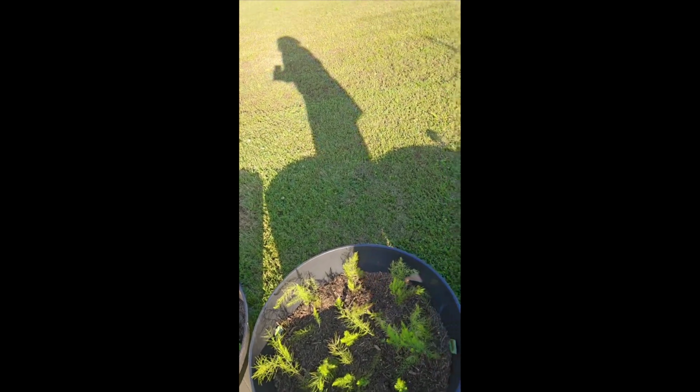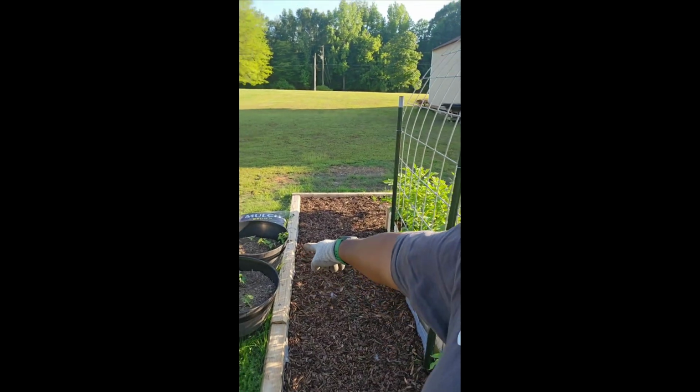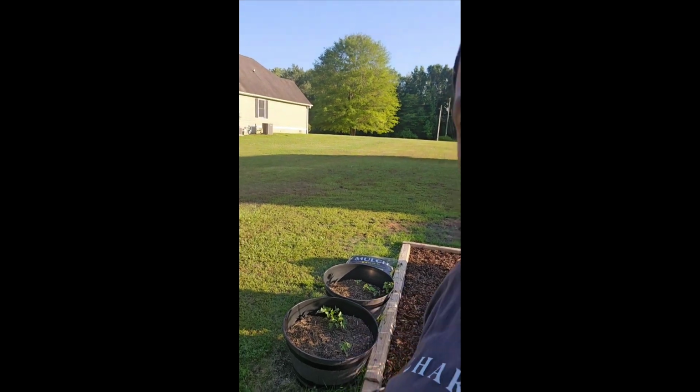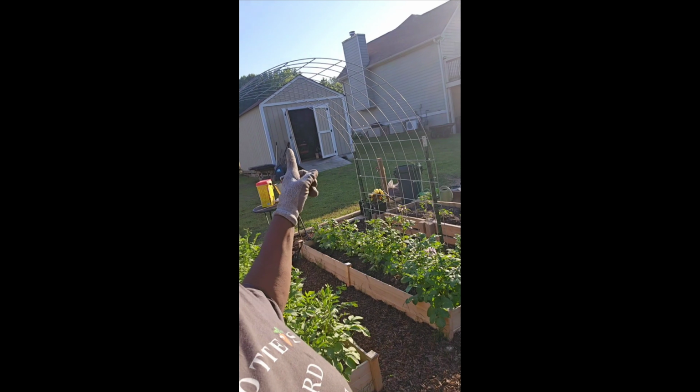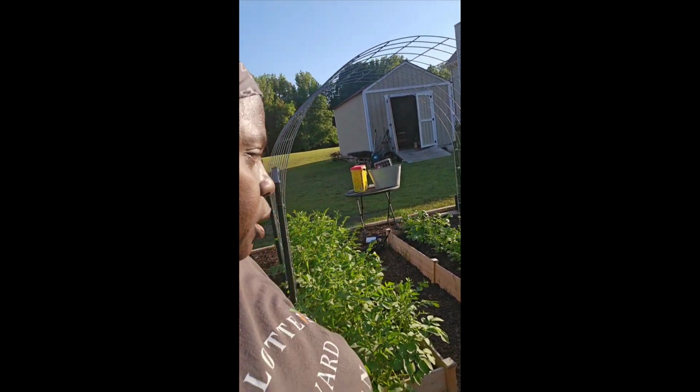Right over here, I have asparagus. I need some water. And right here, I have Beauregard sweet potatoes. Y'all already know. And we have the same in those two down there. Those will be moved closer to the trellis in hopes of getting them to trellis on top.